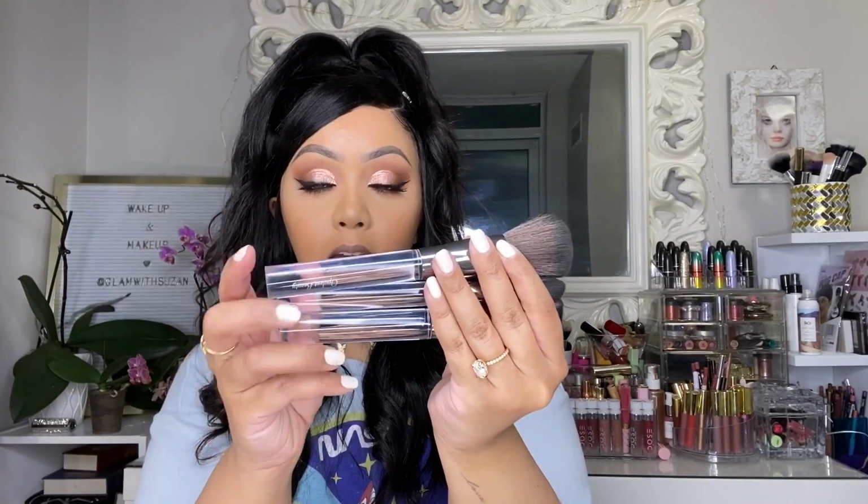Brushes do feel very, very soft. They do feel like they're synthetic brushes. The base of them is like an acrylic plastic. I do like how modern it looks. And then the top part is just a darker stainless steel color.